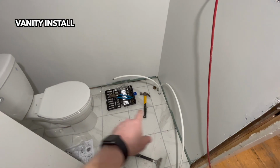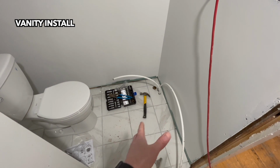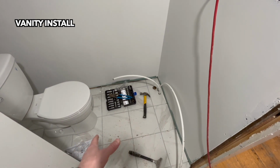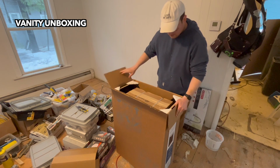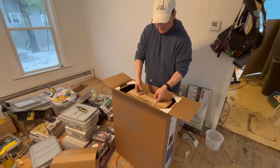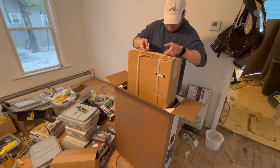All right, so now that that's in, the vanity's gonna go right here. It'll be a little tight. You're basically gonna have that little spot to stand. Small bathroom. I mean, there's not much I can do about that. I still think there's gonna be plenty of room in there. We'll see once we get the vanity in, but I made the best choice given the space that I have, I think. All right, so up next we got this vanity, and this is the narrowest vanity I could find.